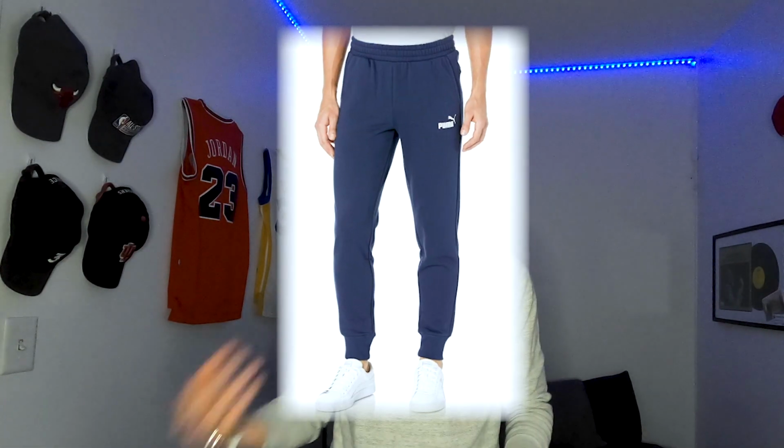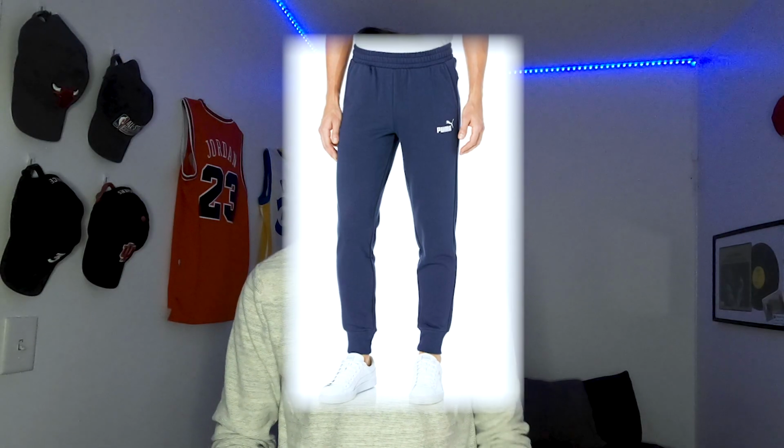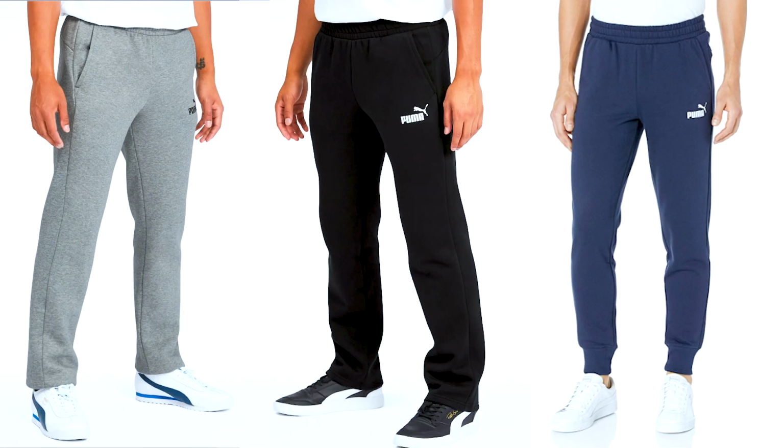They also have the iconic Puma logo on the left side of the outer thigh. Again, per usual with these name brand companies, they have the shoelace drawstring on the inside of the pants. Lastly, for color, I got the peacoat blue, which was actually the only color available on Amazon, but I've also seen black and gray heather on the actual Puma website if you're interested in those specific colors as well.